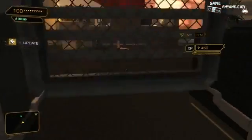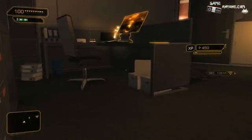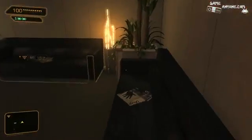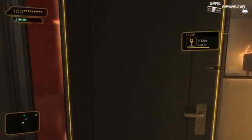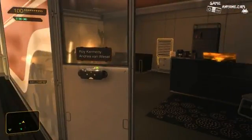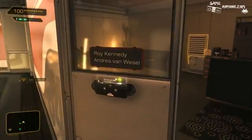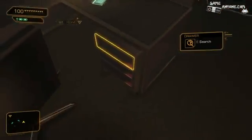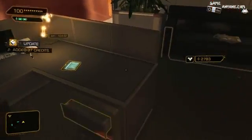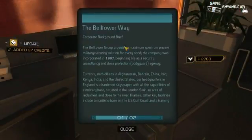So we got some traveler update, which gave us some experience. I'm wondering if this is the ladies' office. Let's see here. Nope. Oh, yep, there we go. Andrea. Good. So we're in Andrea's office now. Got some credit chips. Looks like another ebook.